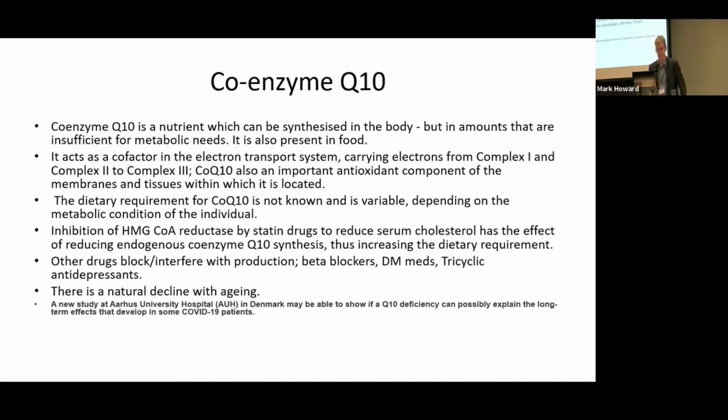I came across an interesting study recently that's going ahead in Denmark, a randomized controlled trial. They are looking to show that CoQ10 deficiency can possibly explain the long-term effects that develop in COVID-19 patients.